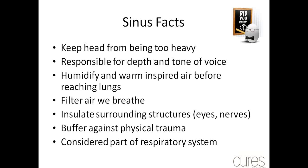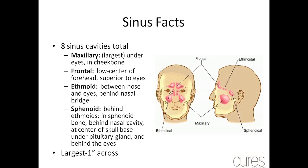The sinuses are also responsible for humidifying and warming any air that we breathe in before it reaches the lungs. The sinuses also filter the air that we breathe in. So when we breathe in, the sinuses help to remove any dust, smoke, pollen, pollutants, anything like that before it has a chance to reach our lungs. The sinuses also help to insulate the surrounding structures, our eyes and our nerves. They buffer against any type of physical trauma, and they are considered part of the respiratory system. We have 8 sinus cavities in total, so it's 4 pairs.